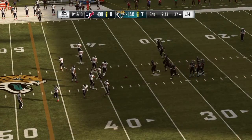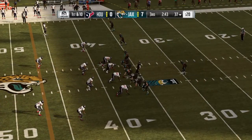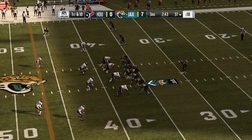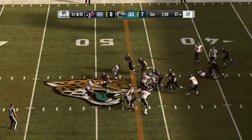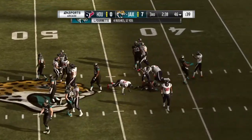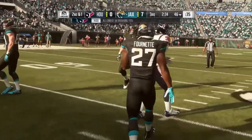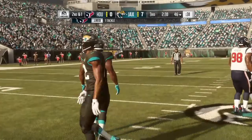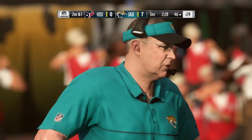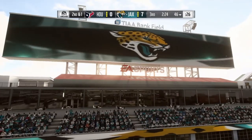Bortles leads the Jags up 1st and 10 at their own 37. They'll start out on the ground. It's Leonard Fournette, and able to get this one all the way up to about the 46-yard line. 9 yards is the pickup there, and they'll have a 2nd and 1. First play of the drive, let's give credit all around. Excellent blocking, but the guy carrying the ball, he was the finisher. A really nice run.